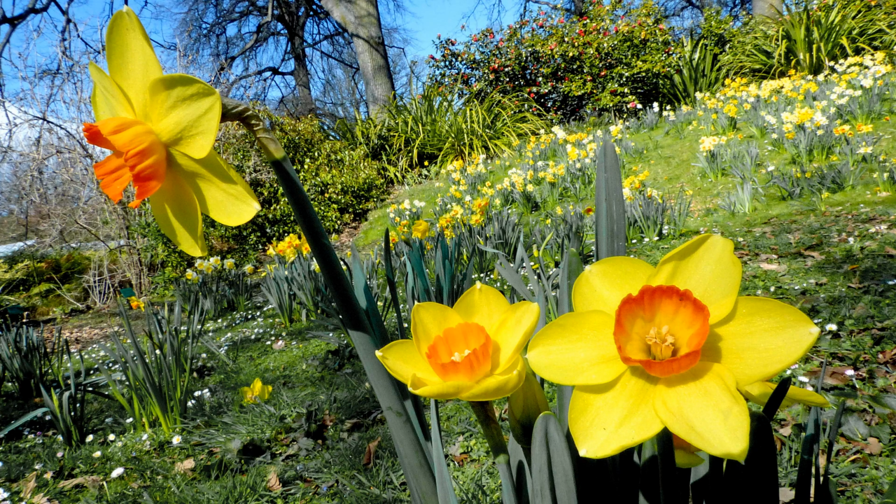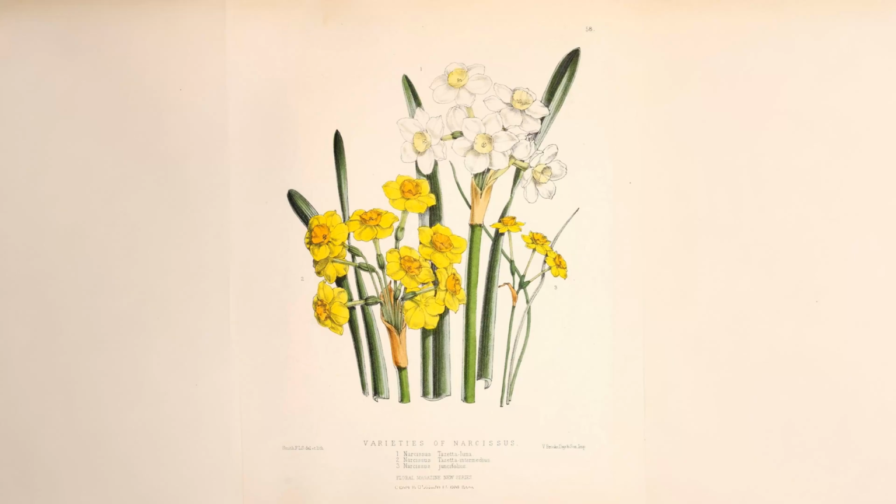There are a whole host of different kinds. For example, trumpet, pheasant eye, tazetta, jonquil, hoop, petticoat, cyclamen-flowered, large and small cupped, white, doubles, many-headed, miniature and split coronas. An impressive range can be seen by just walking around London's parks and gardens. The wild species of daffodil come mainly from around the Mediterranean. They are found all over Spain and particularly in the mountains. In the British Isles, we have our own native daffodil, Narcissus pseudonarcissus.